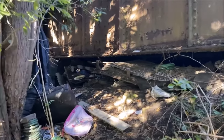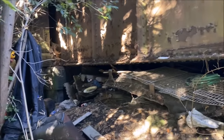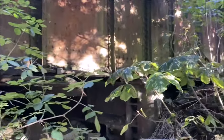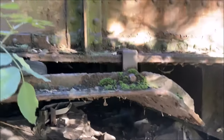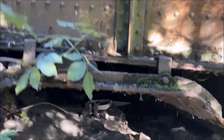Now this is what we can see. Steel girder bridge, mostly filled in. Concrete plinth at that side. It's just a lot of rubbish in there, isn't it? You can see a little bit more here. In there, you can see it's got a steel support there. And I've got no idea what this shape here was for.